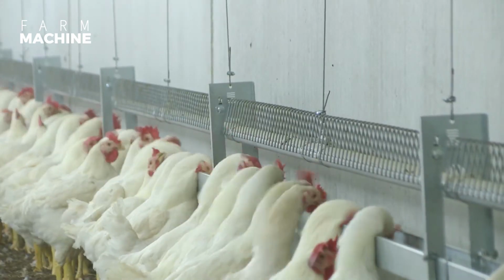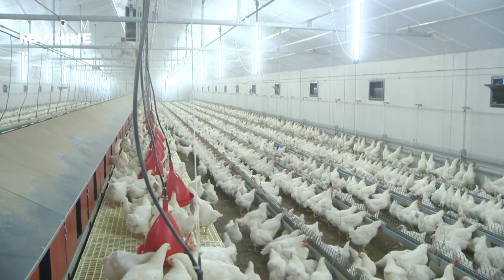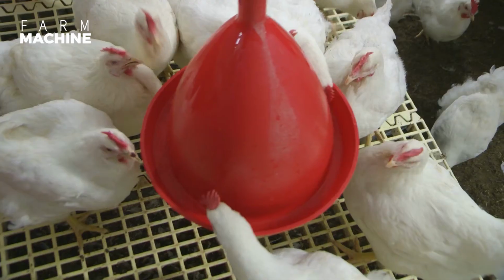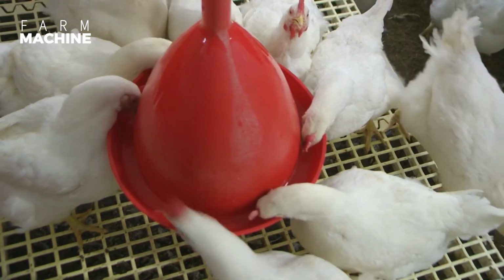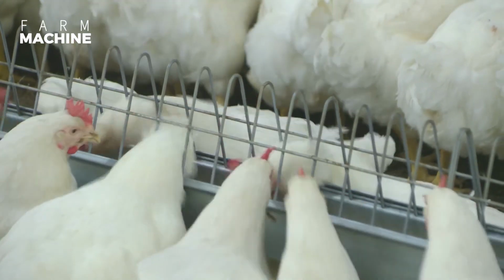The chickens in these barns are just meat birds, broiler chickens. The broiler chickens are kept in barns to ensure food safety. If these meat birds were outside, they'd be more susceptible to disease.